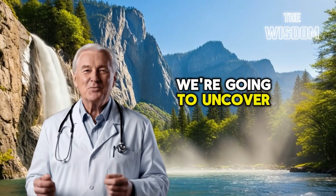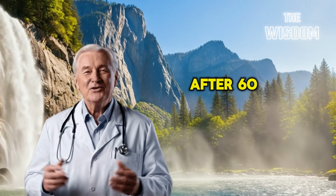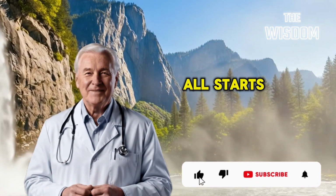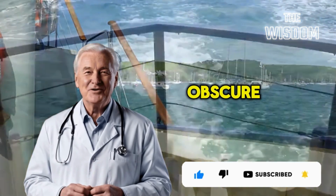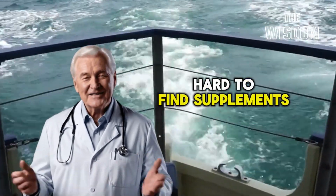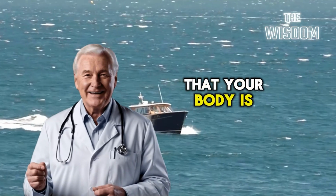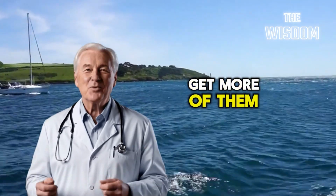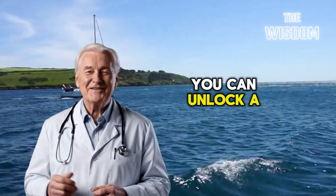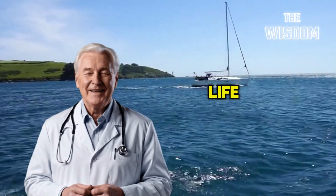We're going to uncover the secrets to building stronger legs after 60, and it all starts with 3 vital vitamins. These aren't some obscure, hard-to-find supplements. These are fundamental nutrients that your body is craving. And by understanding their power and learning how to get more of them, you can unlock a new chapter of vitality and freedom in your life.